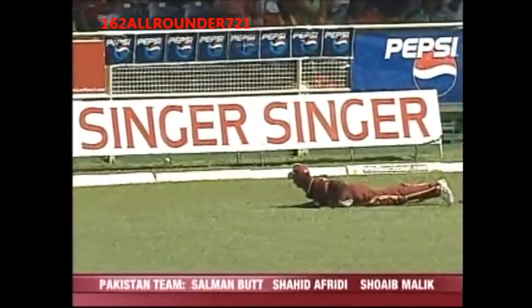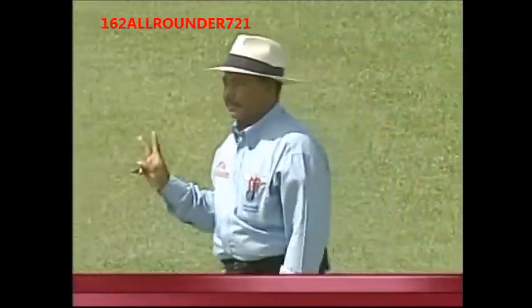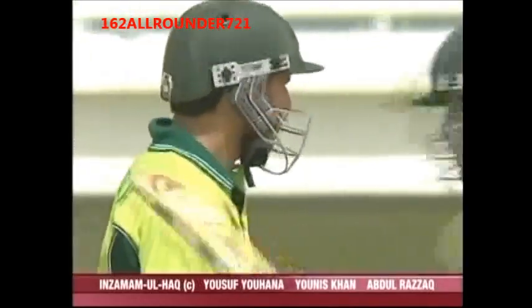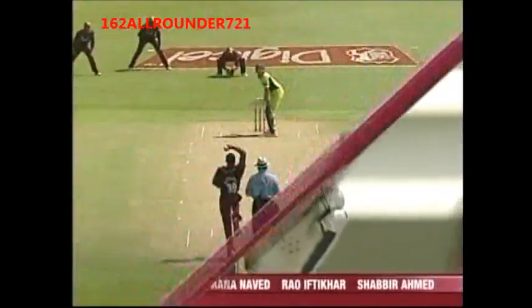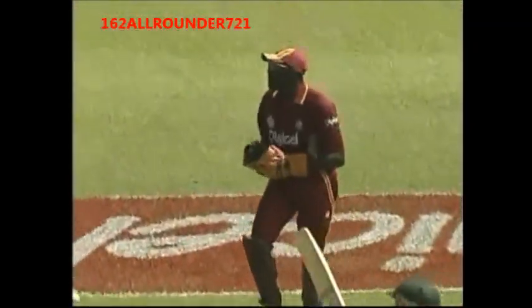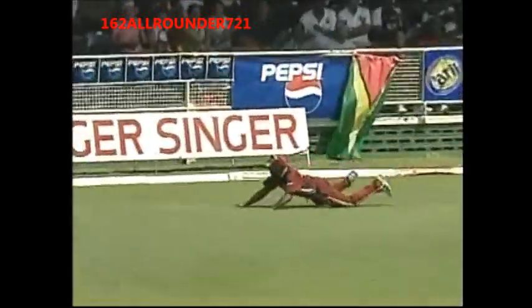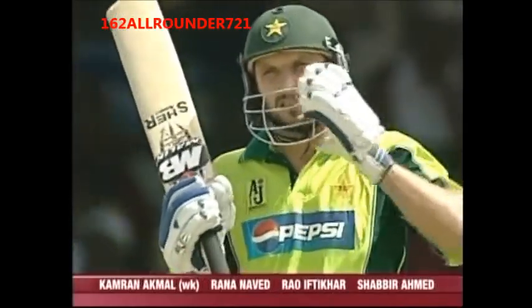Down to third man, and there's a fielder out there and it passes him. Corey Collymore couldn't get to it. And Afridi typically gets off the mark with a boundary. Too wide, too short. This pitch is offering a bit of bounce there, yes, but it's not very quick. You don't want to be bowling that short on this surface. Has never been a quick pitch here in St. Vincent.